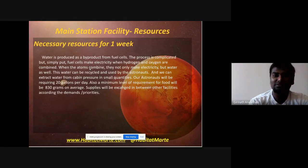So the main station facility resources, when it's quarantine, are for 1 week. The necessary resources for 1 week: water is produced as a byproduct from the fuel cells in the station. The process is complicated, but simply put, fuel cells make electricity from hydrogen and oxygen combined. When atoms combine, it makes electricity, but also water as well. And the water can be used for the cabin pressure as well.